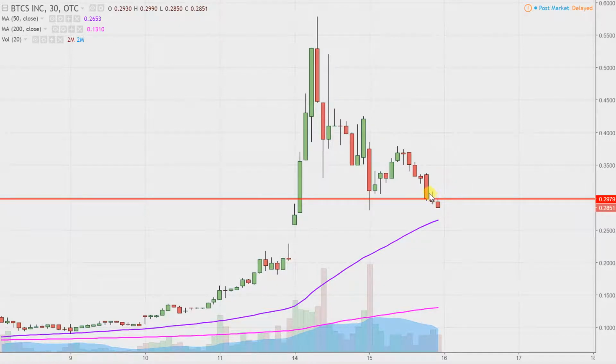You can see during the final portion of the day, the bulls tried to get up above there a couple times, but just couldn't quite do it. So 30 cents is that newest area of resistance, and that's going to be the only level of resistance that I talk about, because at this point in time, it's really all about building a higher base and going through a healthy consolidation.